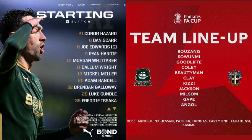Hunsley wins it down the left-hand side, plays it infield for Patrick. Patrick into the middle for Beautyman. Beautyman lays the ball off. The shot comes in from Eastman, and it's tame and it's wide. But for a moment there, Sutton United playing it nicely across the edge of the penalty area, and opening Argyle up just for a moment.